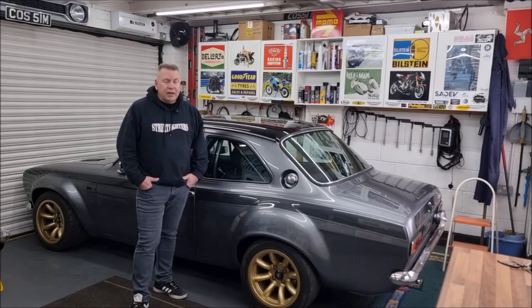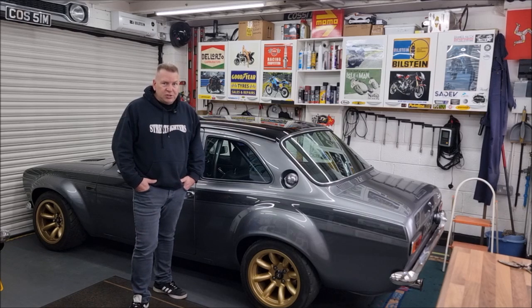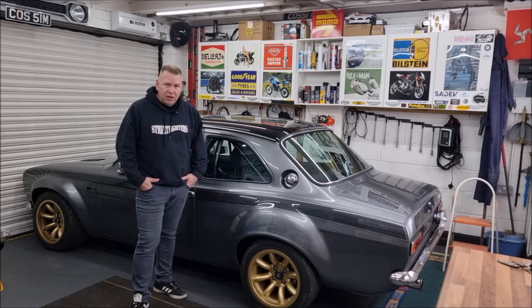And now, sadly, my dad passed away in January 2022. It was sudden, unexpected, and I miss him every single day. One of the real sad things is he never got to see this car finished. He saw me start the project, and he saw all the stuff and all the mods I was doing all the way through. Always encouraged me.